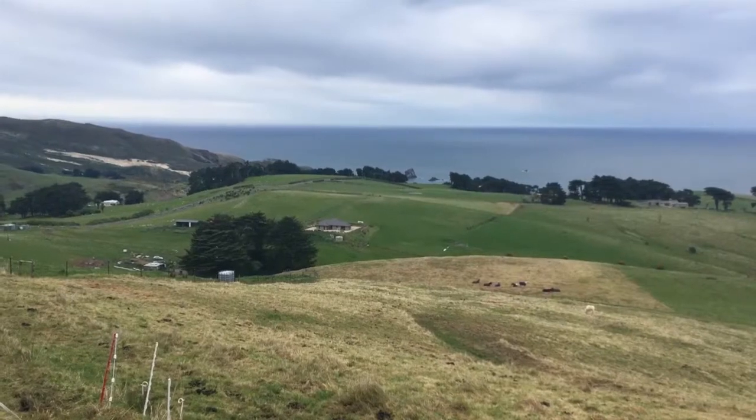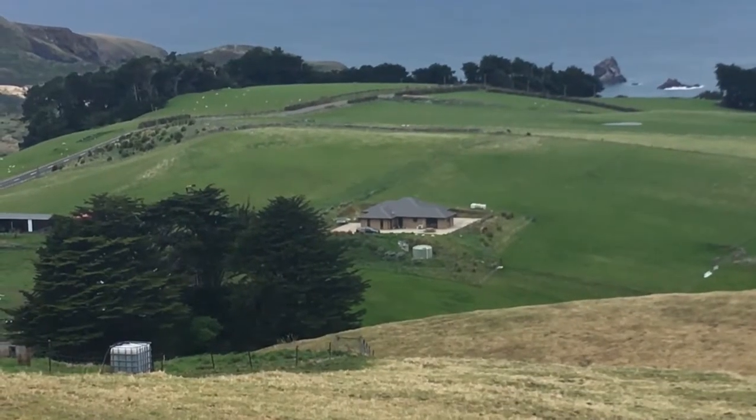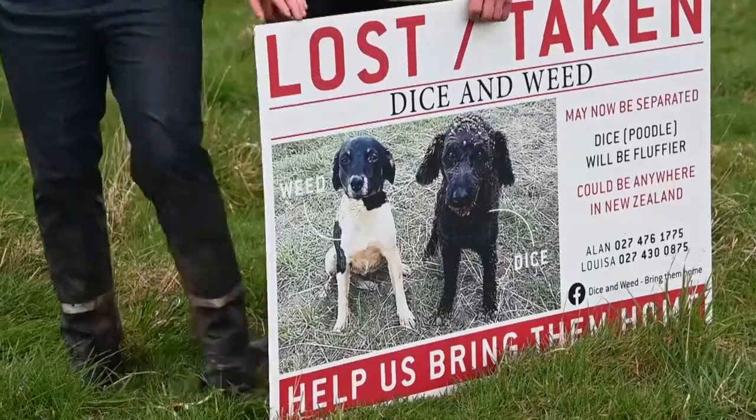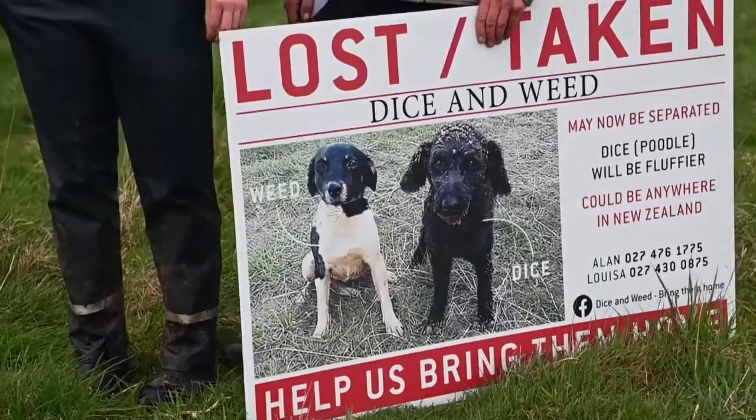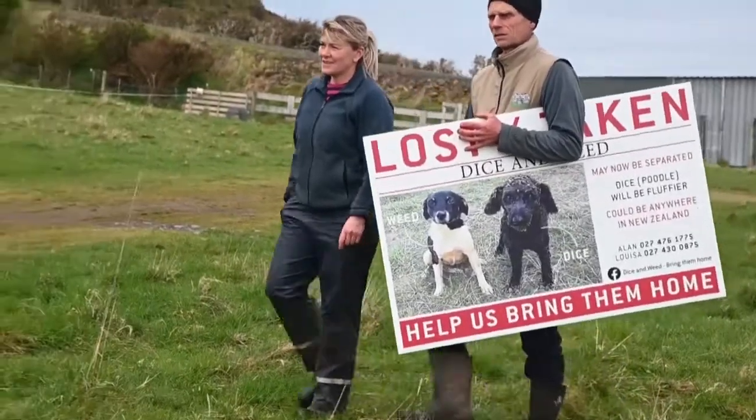The couple say all their spare time outside of work has been spent looking for their much-loved pets. To keep something like this going, it requires a lot of time and energy, and we don't have a problem doing that. I mean, we love the dogs and we want to find them, and we've probably put at least 20,000 of our own dollars into it. And a Give a Little page has already raised over $13,000 to help continue the search for the missing dogs.